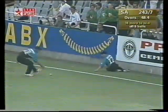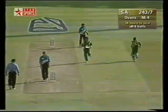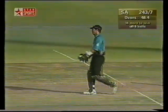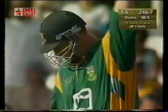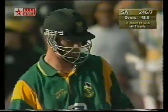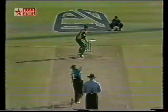In the air, this is a chance. Spearman runs forward, can't get it, it's gone through his legs. It won't get to the rope, or will it? Walker does brilliantly, they'll come back for 3. Oh, Spearman took the gamble. He thought he could take the catch. In the end, it cost 2 more. And I think he had to choose the right option here, going for the catch. He knew if he caught Lance Klusener, they were pretty much holding the ascendancy, that's for sure.